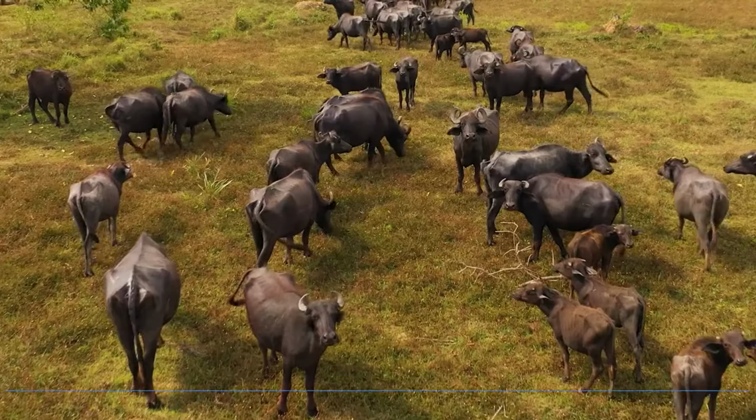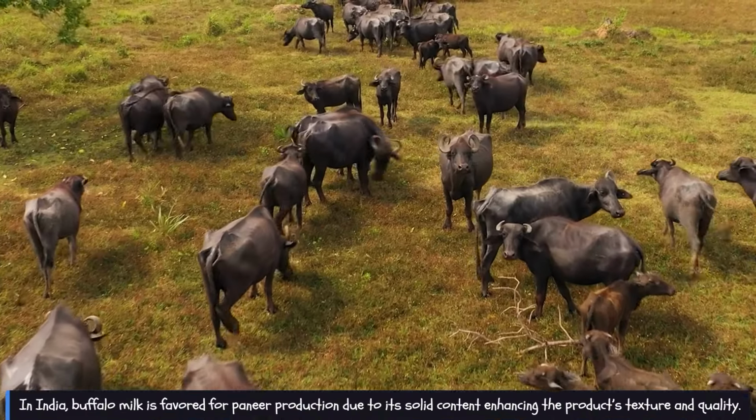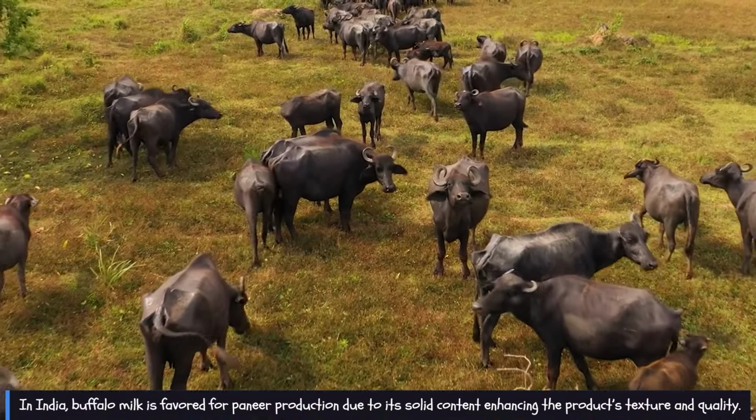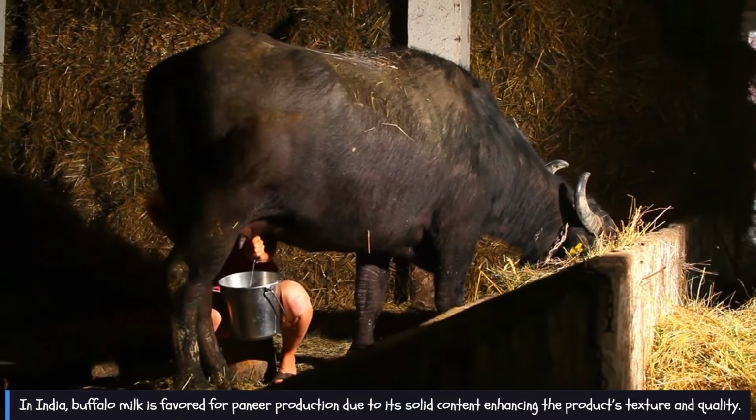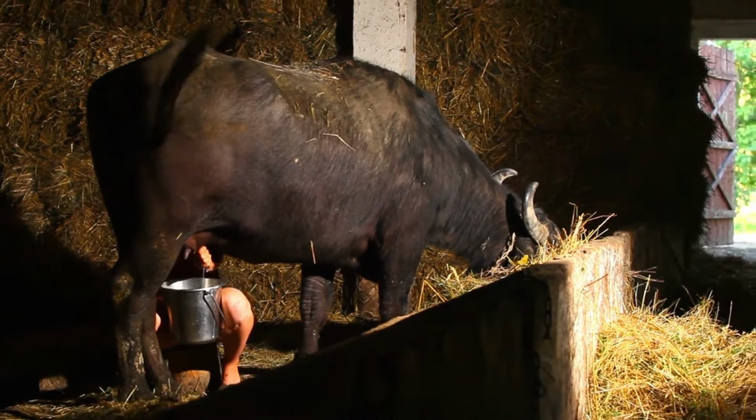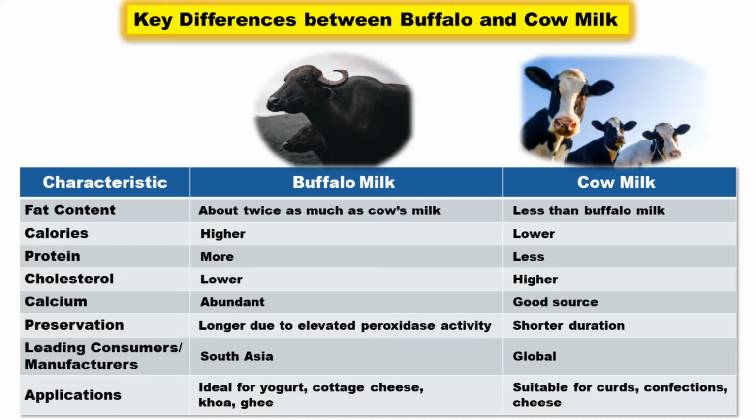In India, buffalo milk, which is rich in solids, is the preferred choice for paneer production due to its ability to enhance the texture and quality of the final product. The table provided offers a comparative analysis of the nutritional composition of buffalo and cow milk.